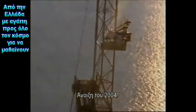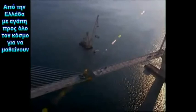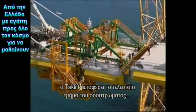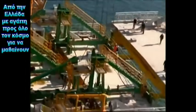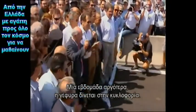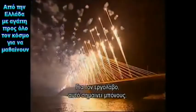Spring 2004. The new deadline of early August is fast approaching. If the Olympic flame is going to cross the bridge, all the deck segments must be in place. In May, with time to spare, the lift transports the last section of roadway from the staging area to the bridge line. The contractor's efforts pay off. Greek authorities see the Olympic flame cross their spectacular new bridge. A week later, the bridge opens to traffic, 4 months ahead of the original deadline. For the contractor, it means a bonus for opening early.